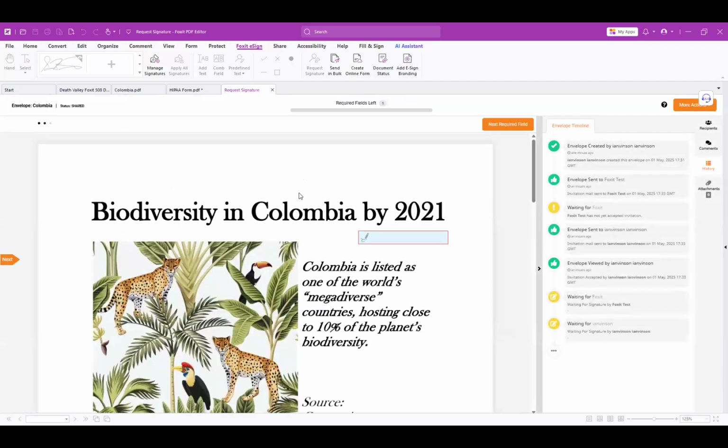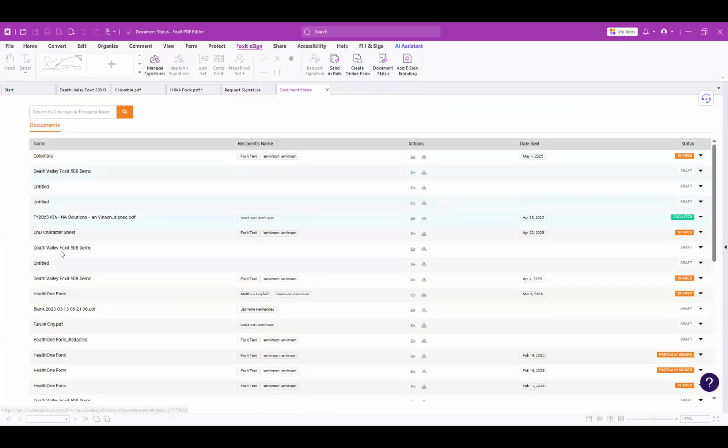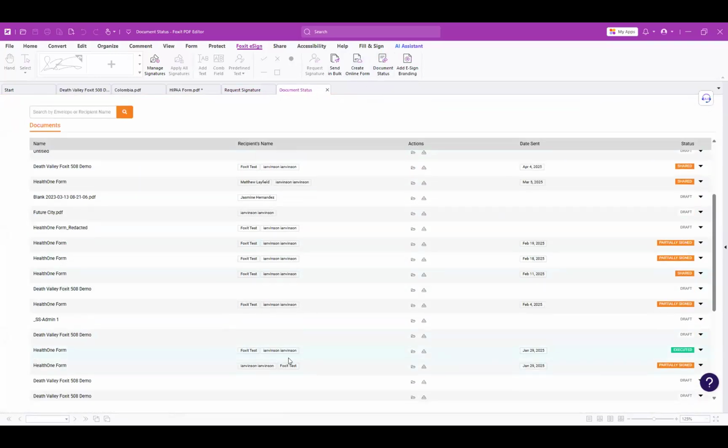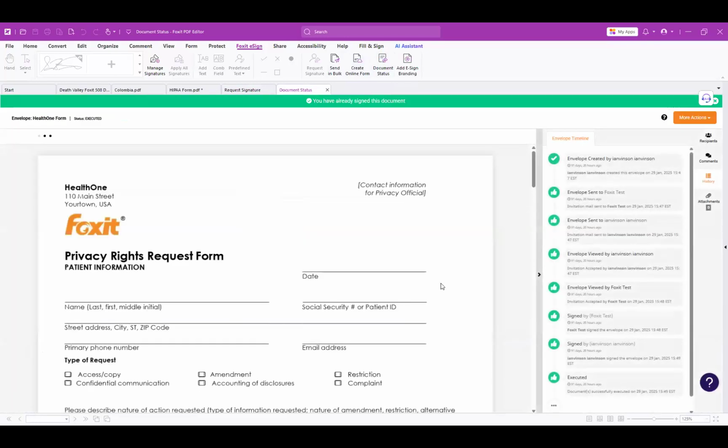But more than just sending out a document for signature, if I need to, up at the top, look at document status. There we go. It's going to open up another tab. I'll be able to take a look at all the documents I've sent out for signature, and maybe if something is executed here, I'll be able to open it up, download it, review it.